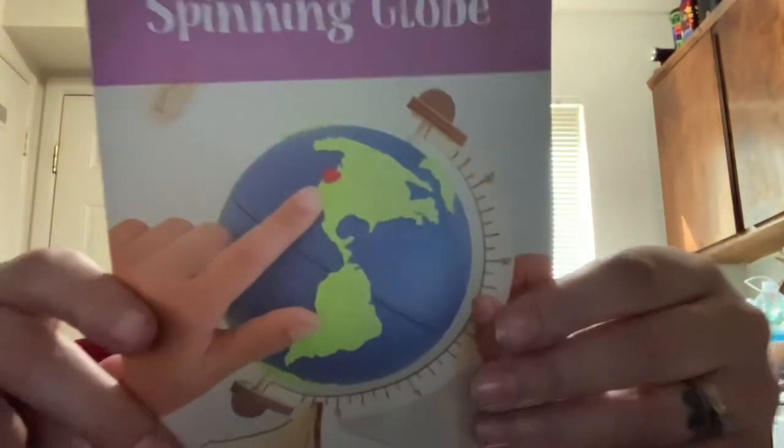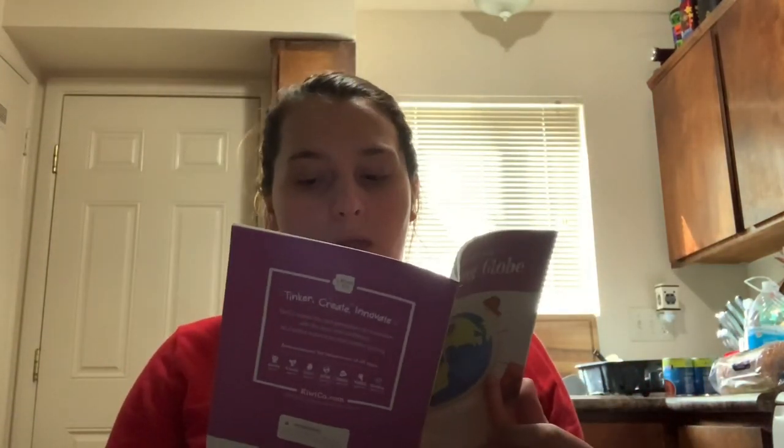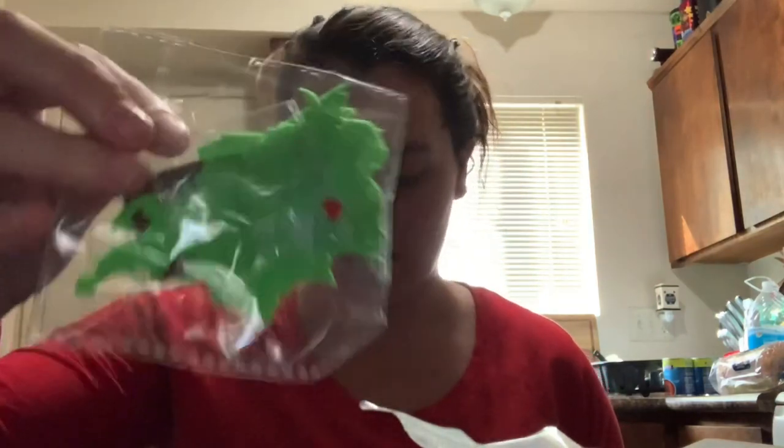On top of the books and the cards, whatever this is called, the adventure book, it gives you a project. So this one has a make your own spinning globe, and the cool thing with this is it gives you all the stuff. So like that, it has an equator, which is right here. Gives you the world and like little stickers, and it gives you like a heart to put like where your home is.